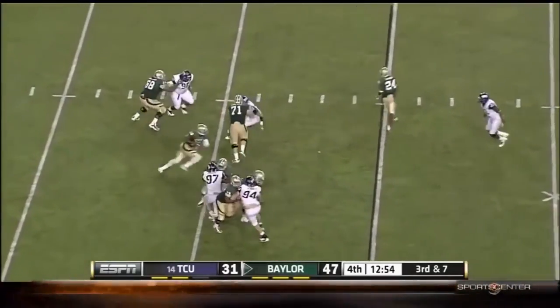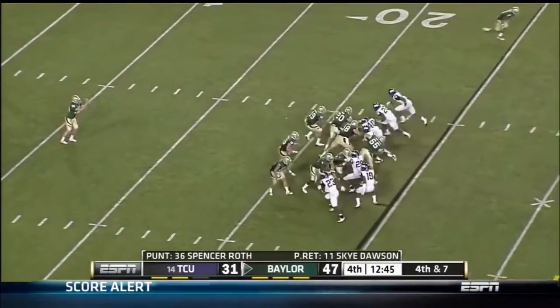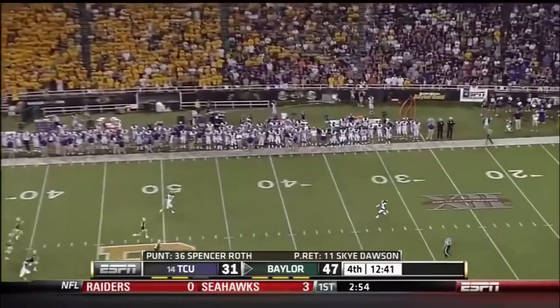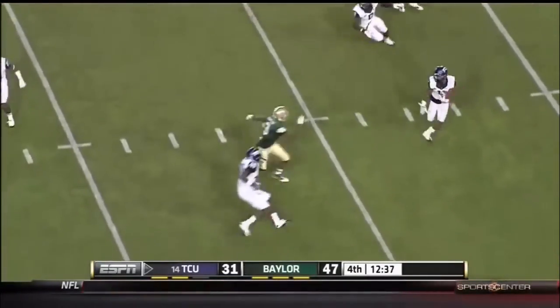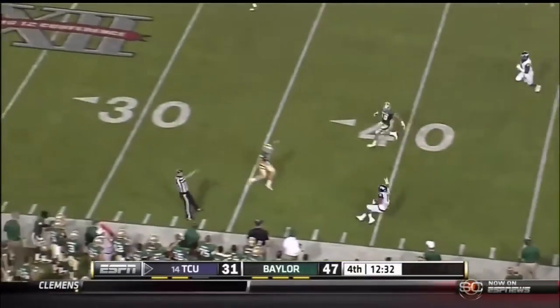Here's Griff. Has time. Now he's going to use the legs. Then quickly he boots it away to Sky Dawson. A sky-high punt, and here is Dawson. Picks up a block on the edge, and here goes Dawson.